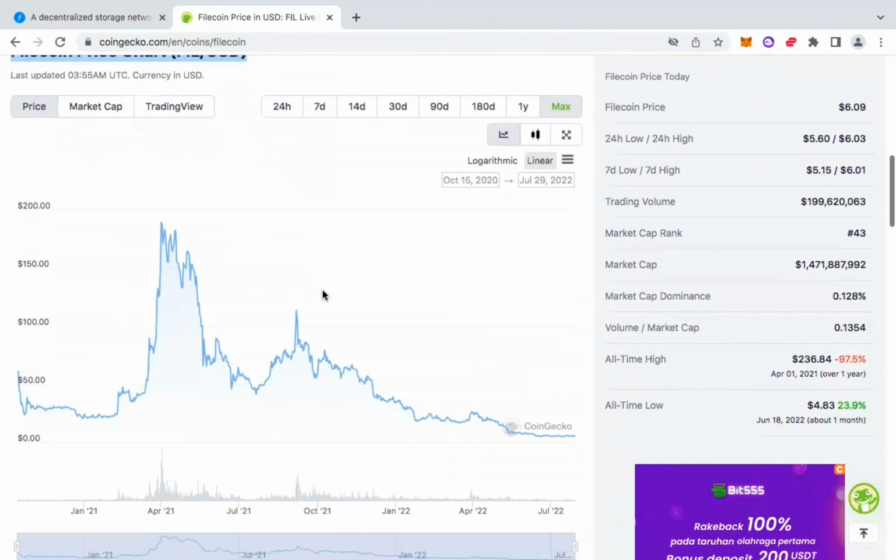But to me, Filecoin is currently at a very interesting accumulation zone. You can see over here, its all-time high was at around $236, and it's literally been accumulating. These are some amazing times to accumulate. You see over here, very similar accumulation zone, and then we saw this big spike.